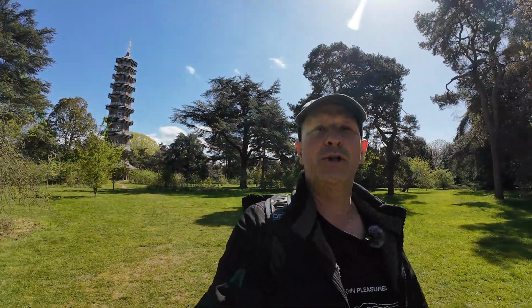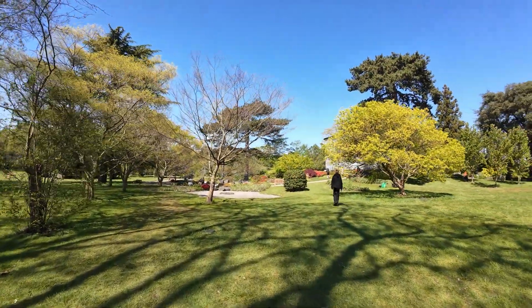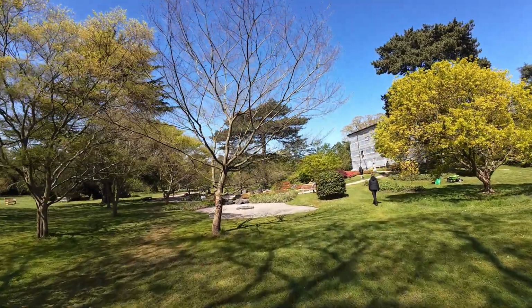So, with the giant pagoda behind us, which goes up some nine stories and gives you amazing views not only over Kew Gardens, but also for London as well, it's time to change our look. And it's time to have a look at the spring blossom, and we're going to start off here in the Japanese garden, which is absolutely beautiful.